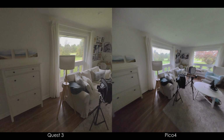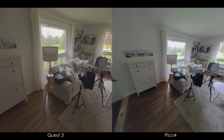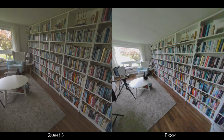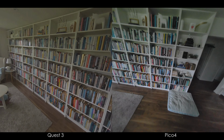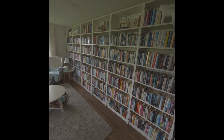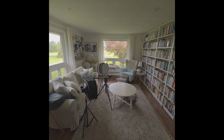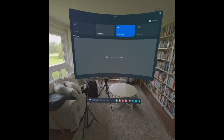The Quest 3 has stereo pass-through, whereas the Pico 4 has mono. The image quality of the pass-through is a bit better on the Quest 3. In real life, both look quite grainy and low in detail, but the Quest 3 looks a bit nicer most of the time. However, it can get a bit more warpy than the Pico, and sometimes it has really serious issues, which I'll get to in a minute.